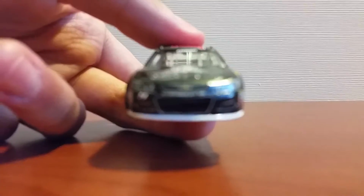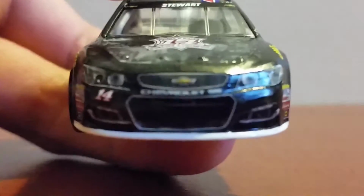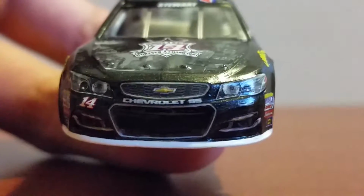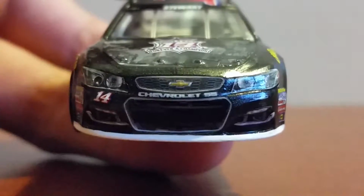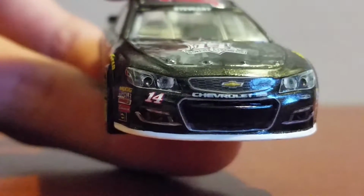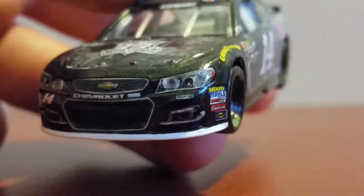Oh man. Okay, so let's get zoomed in here and show you what I'm talking about with the cool details of this car. You can see there's the Chevrolet SS front bumper. Luckily I was able to pick out a diecast that had a decent looking front bumper as far as the decals go. There were some that were kind of messed up, but it looks like I did pretty good in that department. You can see there's 14 there, Stewart-Haas Racing logo right there.